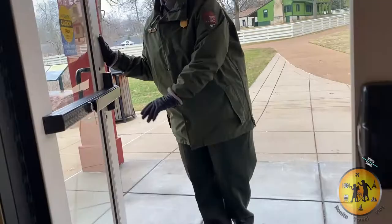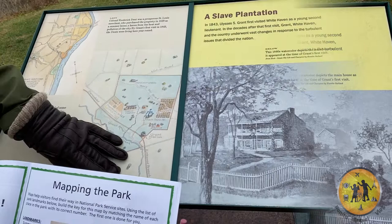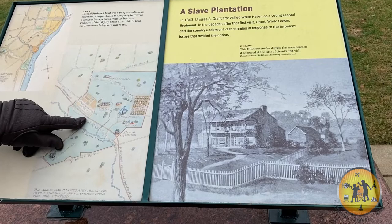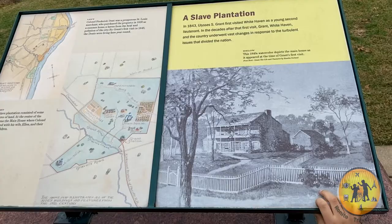So, I'm going to stand right over here just to start us off. Okay? The third one is, it's not the exact... It was 850 acres, and it belonged to his father-in-law, Colonel Dent. So when you parked and came in, this is the road you came on, okay? And you parked somewhere over here, and all this land on the other side was the Grant, or the Dent estate. All this over here.